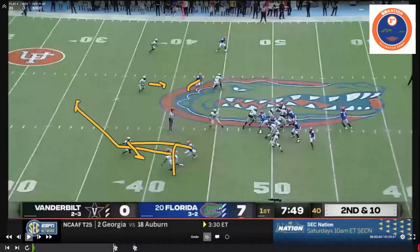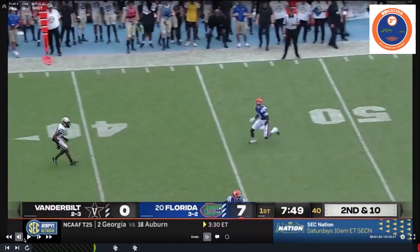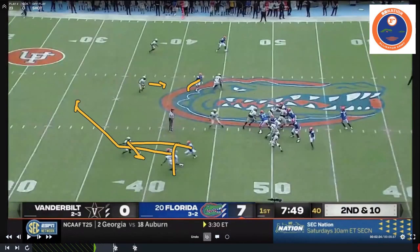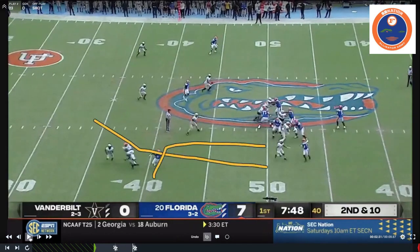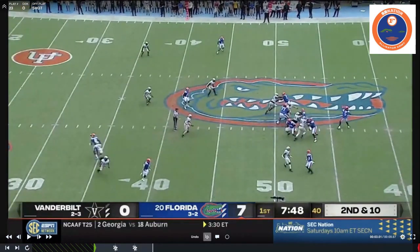Right here, the broadcast doesn't catch it, but this is kind of what we talked about on the previous play, where he's vertical, he's taking him, and he's looking to jump. It looks like he's going to jump on this speed out here. Well, he's got the post now. So right there, he takes it. Now there's nobody in the middle of the field there.